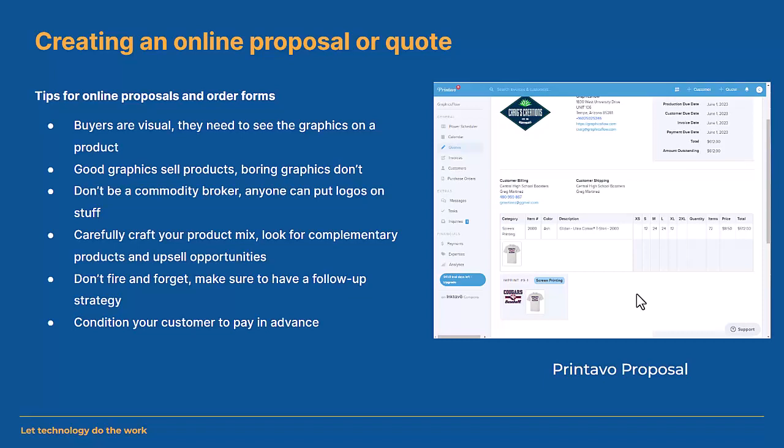If you're just putting logos on stuff, that can easily be accomplished by a contract printer, where they're drop shipping blanks into the printer, and the printer's just paid for the printing. So you want to try not to be a commodity broker, and we certainly want that business, but it shouldn't be the lion's share. It should be kind of the icing on the cake, not the cake itself.